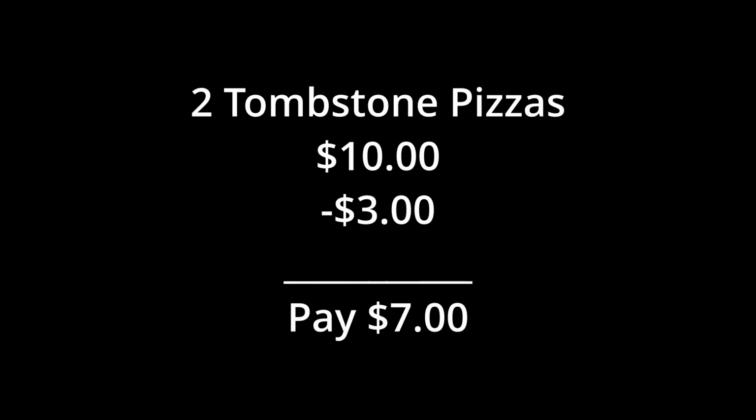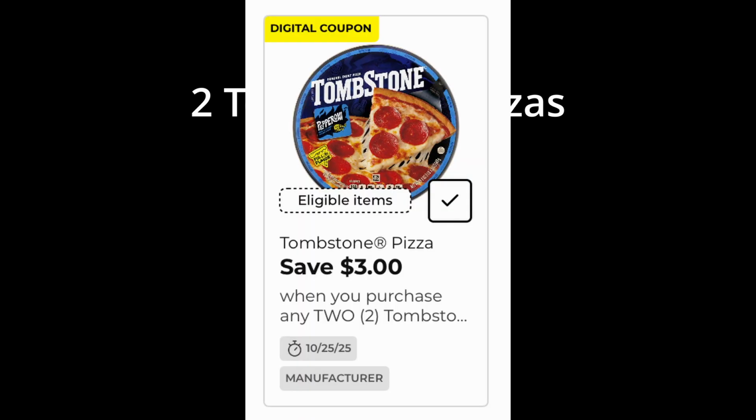Next, you want to pick up 2 of the Tombstone frozen pizzas. They're on sale when you buy 2. It's going to be $10. We have a $3 off coupon, making it $7.